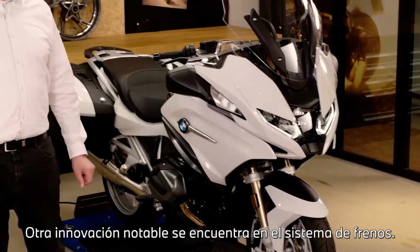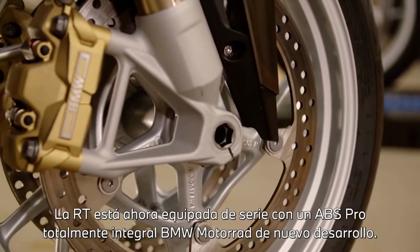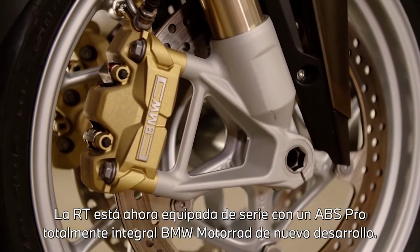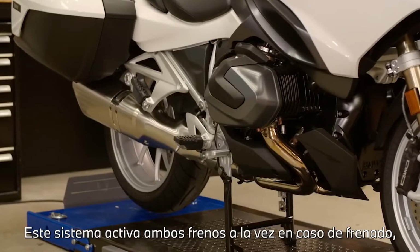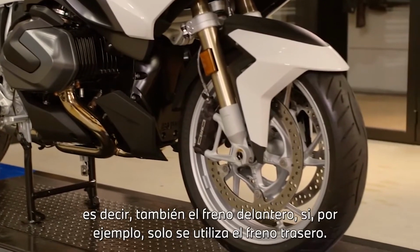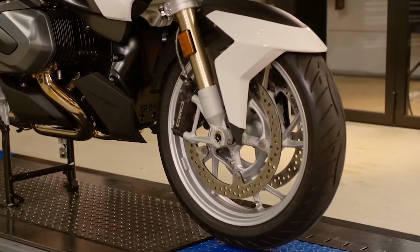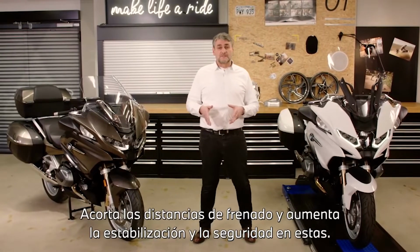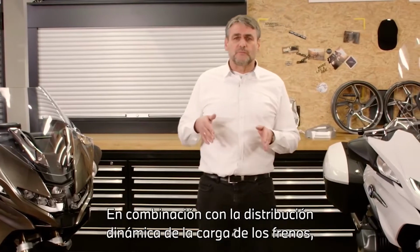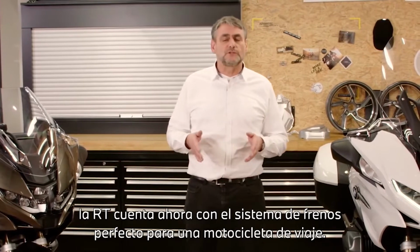Another remarkable innovation can be found in the braking system. The RT is now equipped as standard with the newly developed BMW Motorrad fully integral ABS Pro. This system activates both brakes at the same time in the event of braking, meaning also the front brake if, for example, you're only using the rear brake. It makes braking distances shorter, more stable and safer. In combination with the dynamic brake load distribution, the RT now has the perfect braking system for a touring bike.